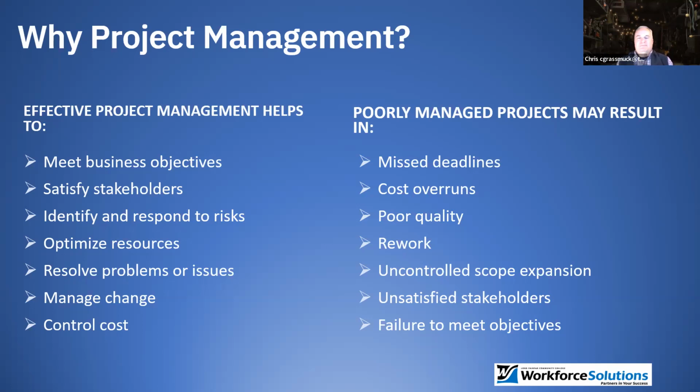Addressing problems and issues. If you like to be a problem solver, if you like to be that person who, if they don't know the answer, can go and get the answer, that's what project management is. You don't have to have the technical knowledge to execute a technical project. You just need to know where those resources are and manage those problems into solutions.